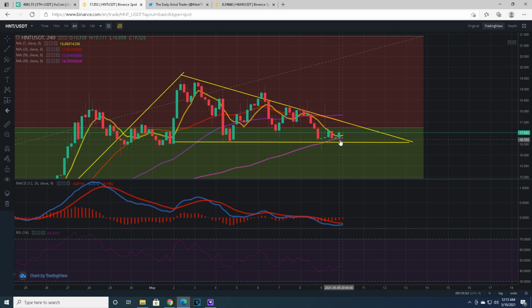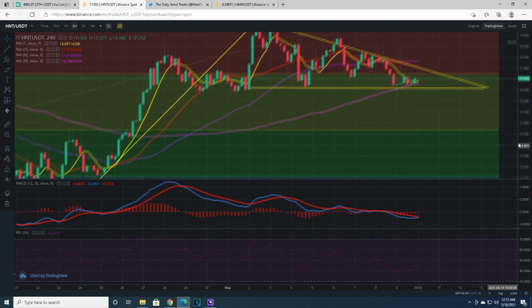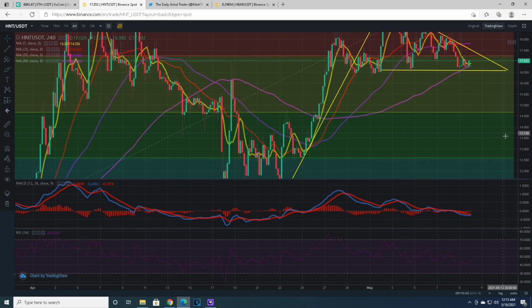You see here as well, we are right on the 99-day moving average. The 99-day moving average acts as a very strong dynamic support. Whenever this gets touched and goes below, it typically means that there's going to be a big gain. You see here where we dipped below it for a good bit. This was a massive sell-off. This is when the whole market had a big sell-off.